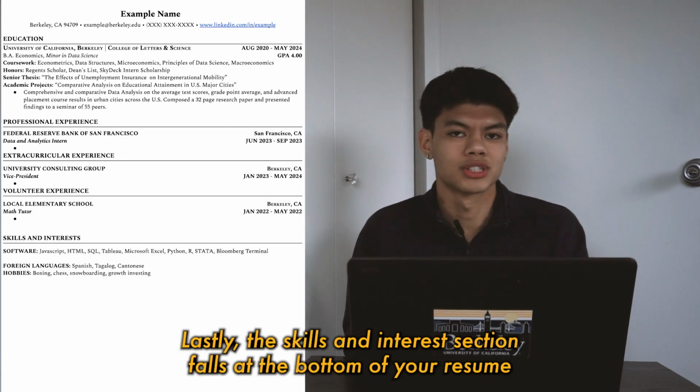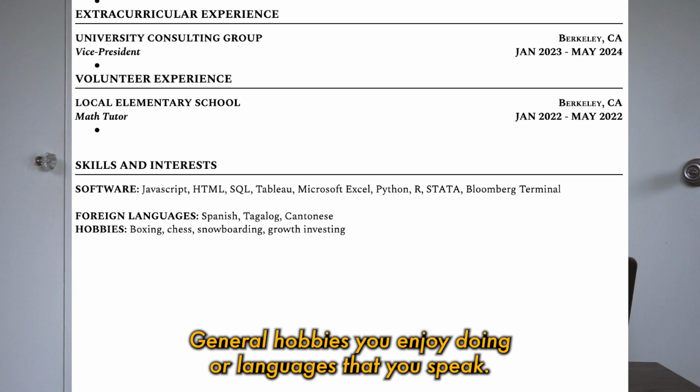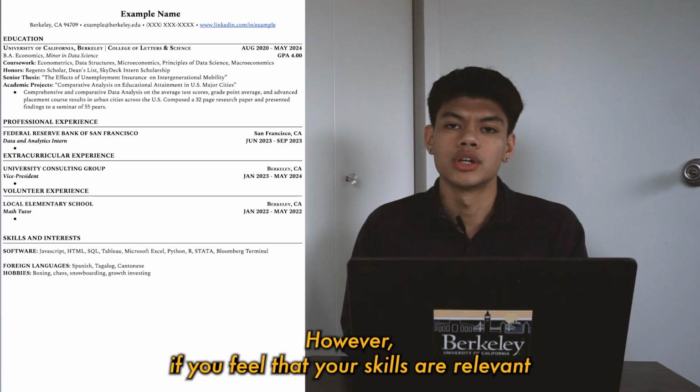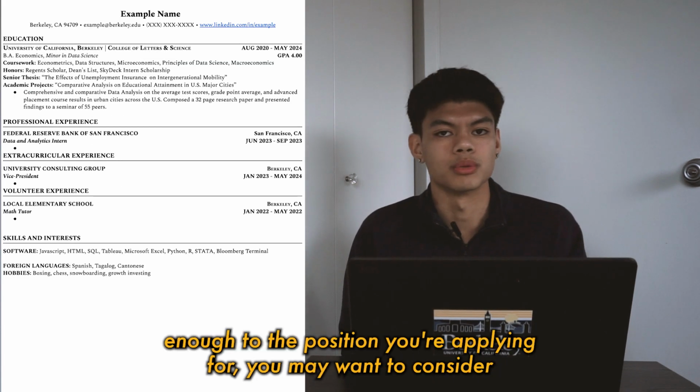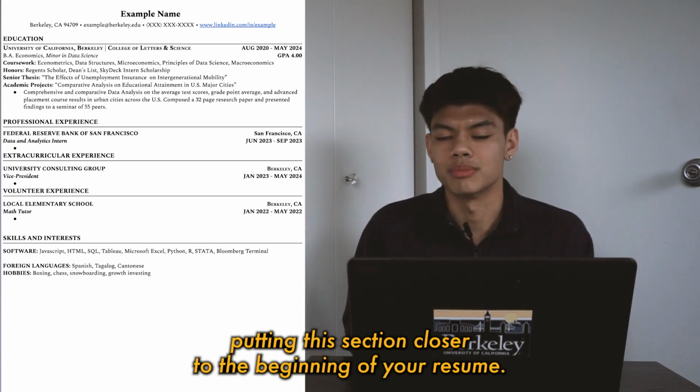Lastly, the skills and interests section falls at the bottom of your resume where you can talk about relevant skills you bring to the table, general hobbies you enjoy doing, or languages that you speak. However, if you feel that your skills are relevant enough to the position you're applying for, you may want to consider putting this section closer to the beginning of your resume.